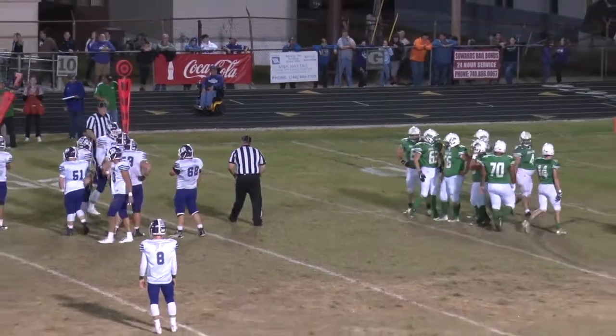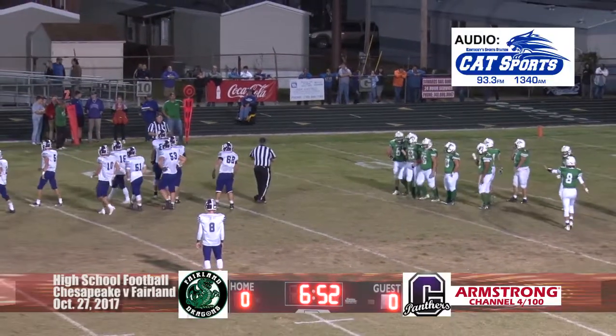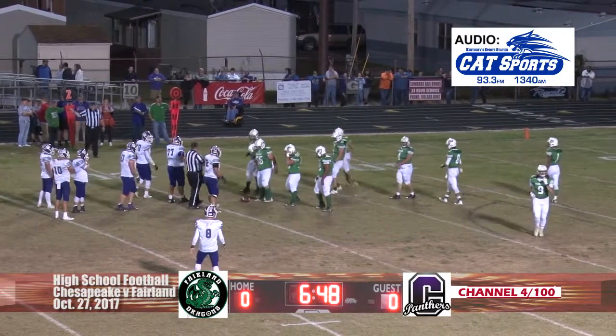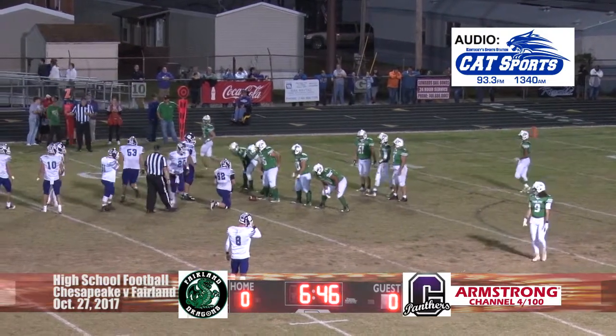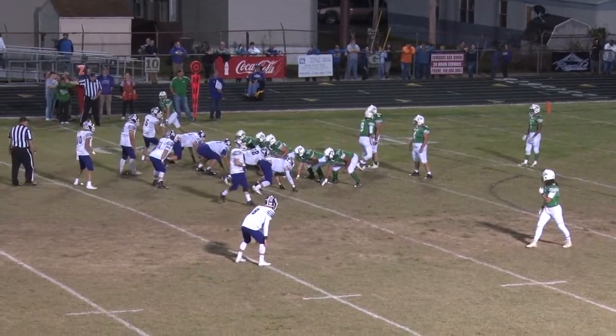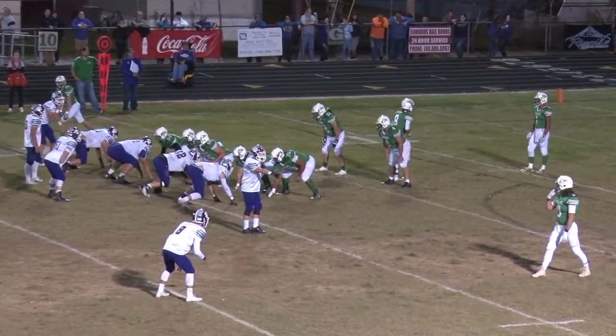Going to be a pickup of 4 yards for the fullback, Chase Fisher. 2nd down and 6 for the Dragons on their own 18-yard line.